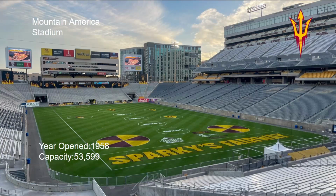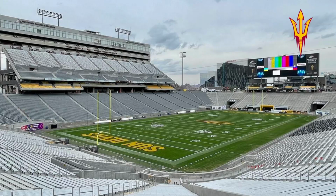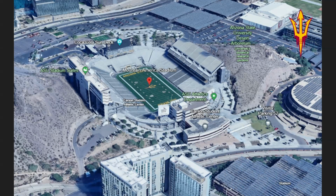And up next, Mountain America Stadium, home of Arizona State. I like this photo because it was set up for a golf driving range. Opened originally in 1958, capacity of 53,600. You can see they did a project where they're adding a ton of chairback seats, and that's really good. Nice amount of luxury box suites here too, and really good facilities on it. And a nice end zone jumbotron on this side. And overall looks really good. As you can see in this Google image shot, it's right in the side of a mountain, which is kind of odd.